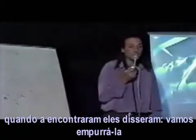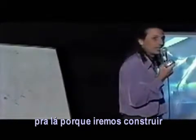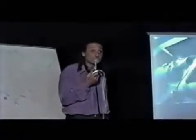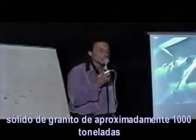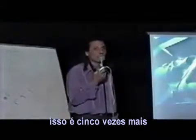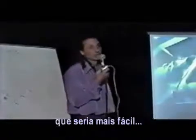Itself, when they found it, they said, "Oh, let's just move it over there because we're going to build the Ramses Museum." So the engineers came and they said, "Well, okay, but then we'll have to cut it in pieces because this thing is approximately a 1,000-ton solid block of granite. 1,000 ton. That is 5 times more than what we can lift today with a land crane." So instead they built a museum around it. It was much easier.